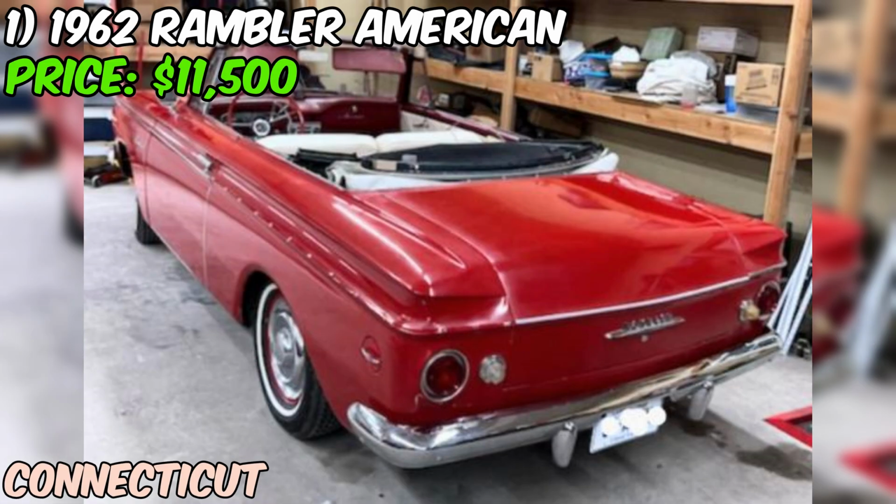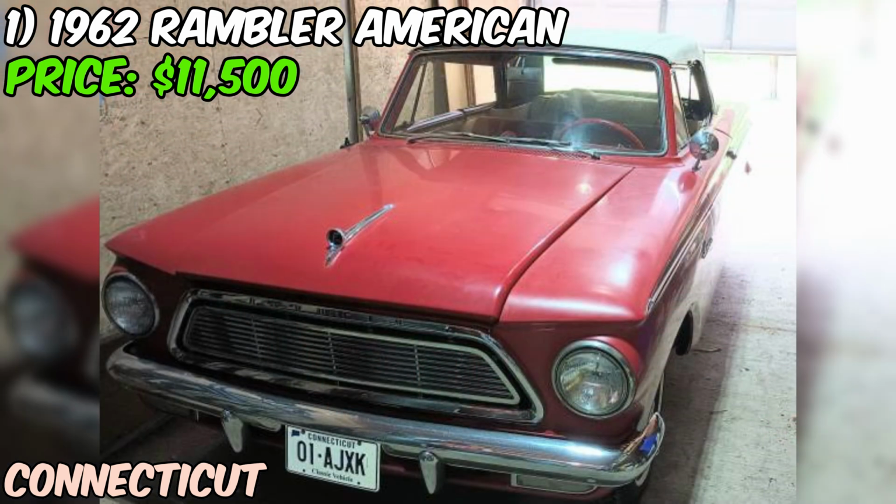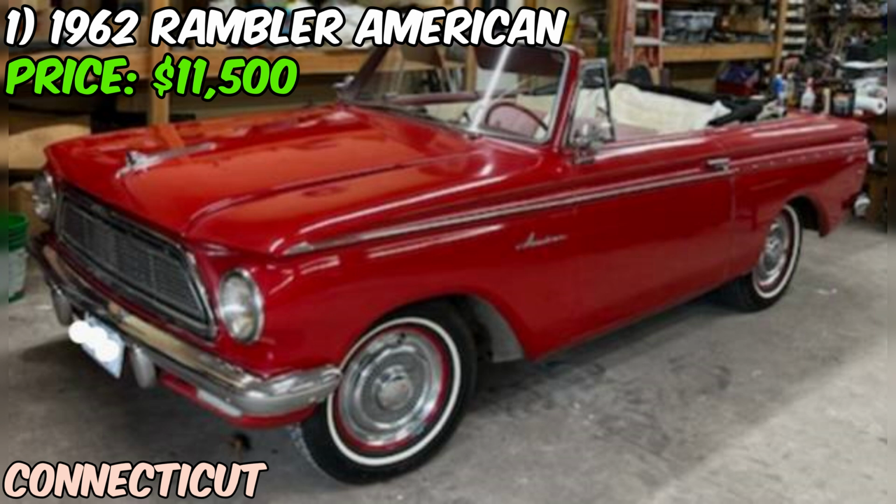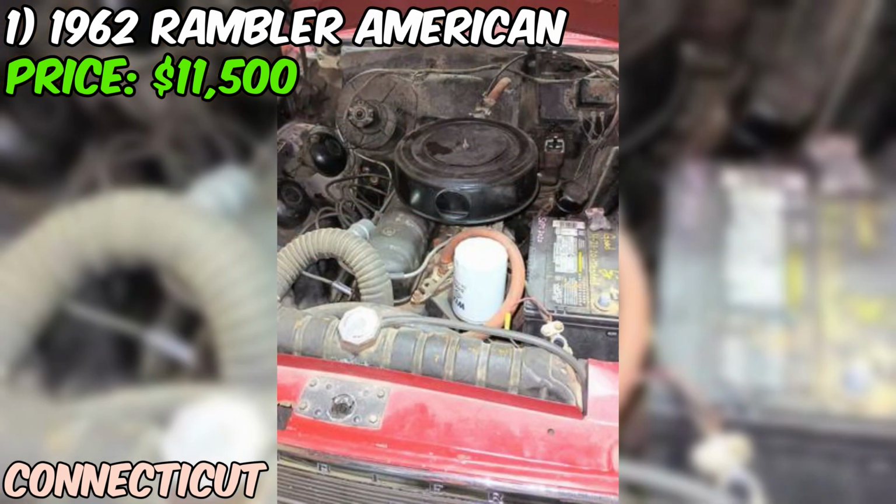We're taking a closer look at a classic beauty that's up for grabs on Craigslist, a 1962 Rambler American convertible. This little red gem is sure to turn heads and make you feel like you've stepped back in time. First off, let's talk about the price. At $11,500, it's not exactly a steal, but for a classic car in this condition, it's definitely worth considering.